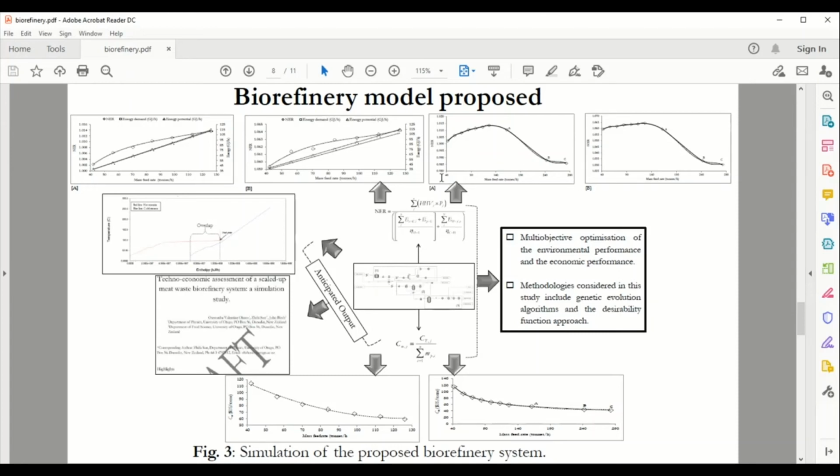We also considered the economic performance in terms of the unit production cost. So we considered the unit production costs, the capital costs of the plants, the operating cost of the plants, the energetics of the plants, considering the possibility of heat integration and heat recovery. So we considered all these factors and we tried to optimize the system.